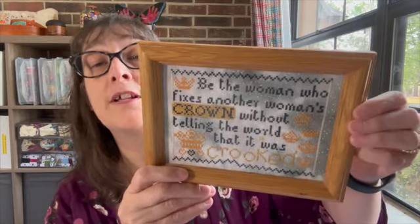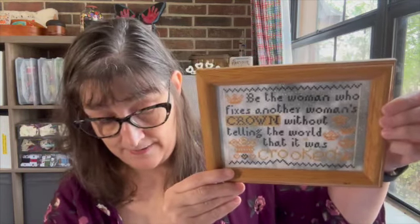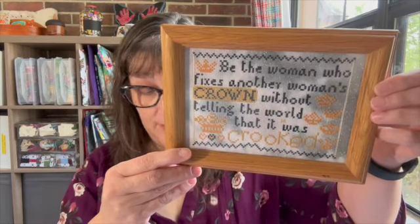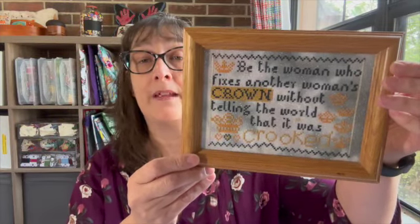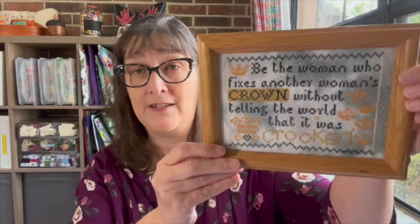Next is the finish. I finished this on April the 26th. This is called Crooked Crown, by Erica Michaels. It was originally to be stitched on a 40 count silk gauze that came with the kit, but I decided to do it with a 28 count Banshee Opalescent by BeStitchMe. This was just a frame that we had around the house and it fit pretty well. And if you watch my videos, it is usually sitting right there. It's to remind me to fix another woman's crown without telling the world that it's crooked. So that's a motto that I try to follow, but there are times that it doesn't work. I'm sure you all know that.